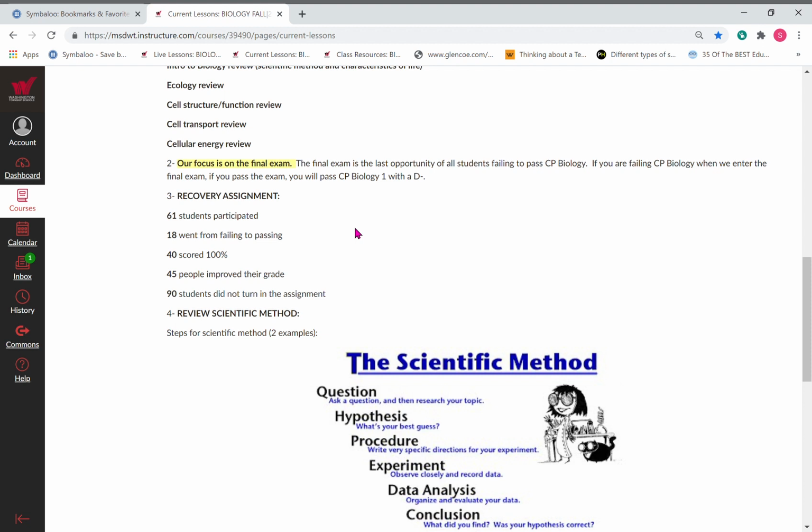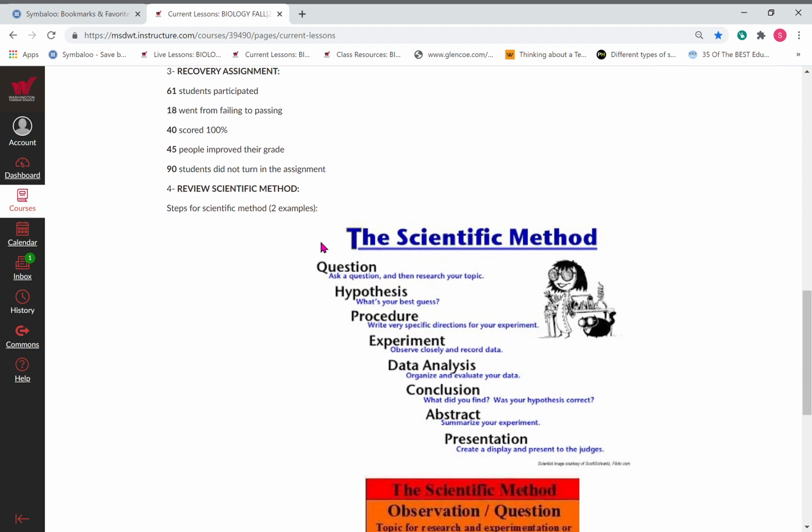Now, in biology, you do not have to pass the first semester in order to take the second semester. It's not like math where it builds on one another. They're independent. So if you pass CP Biology 1, you would go to CP Biology 2. If you fail CP Biology 1, you will still take CP Biology 2. So it doesn't stop you from taking that second half.